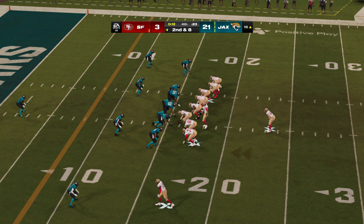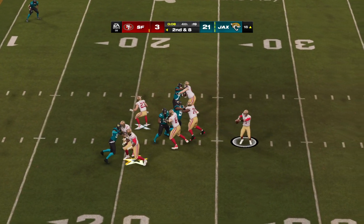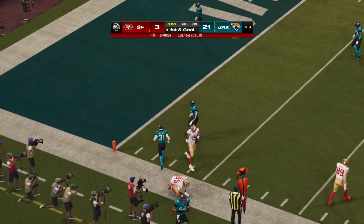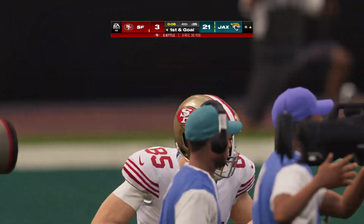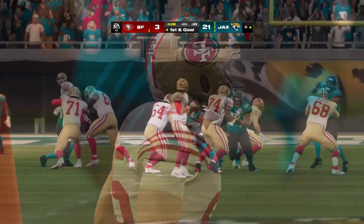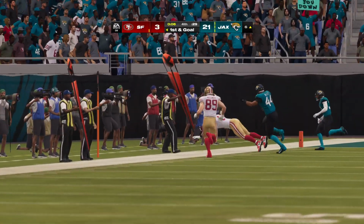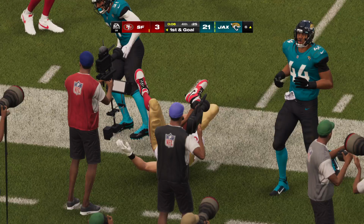This is second and 8. Purdy will set up to throw it here. Sends it out toward the sideline. Kittle brings it in for the completion. It's a 10-yard gain there, and it sets him up now first and goal. A lot of precision being shown on this drive. They've been methodical. They've been crisp. And as a reward, they're going to be set up with a first and goal.